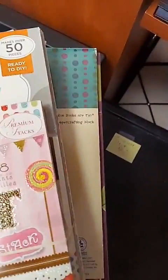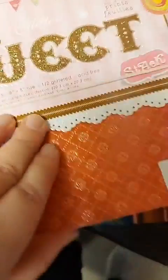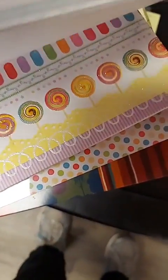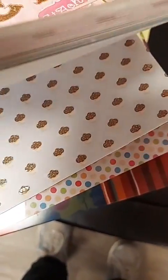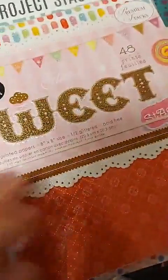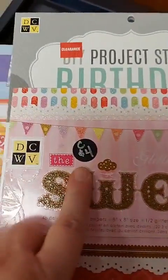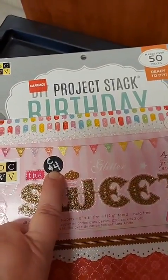Next we have a couple of paper pads. One is 8x8 and one is 8.5 by 11. This is item number C, and it is $4. You can see this first one has papers that have some glitter accents on some of the pages in here. Some really pretty papers, kind of with a sweets theme. And this last one is a birthday stack, so it has lots of fun birthday papers. You can see some really bright colors in there. Great for kids' cards. This is item number C, and it is $4.